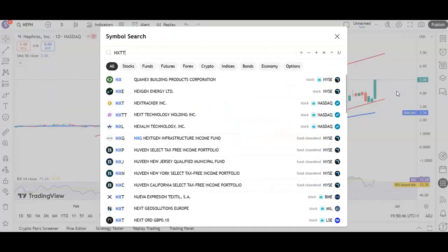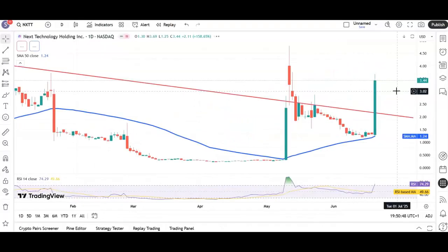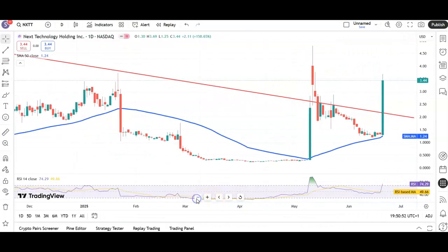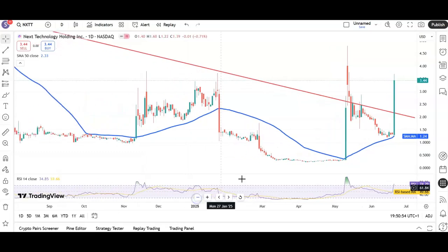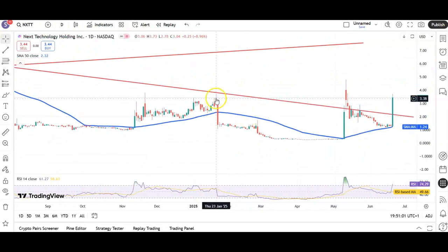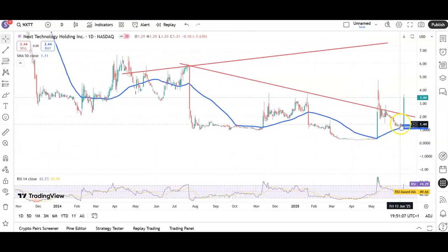I think one of the biggest rises on Friday was Next Technology, and here it's a second time of asking in the recent past. The difference between now and back in May is that in May the rally was sold into almost immediately, as was the one back in January. But on Friday, we ended up with a strong green candle.